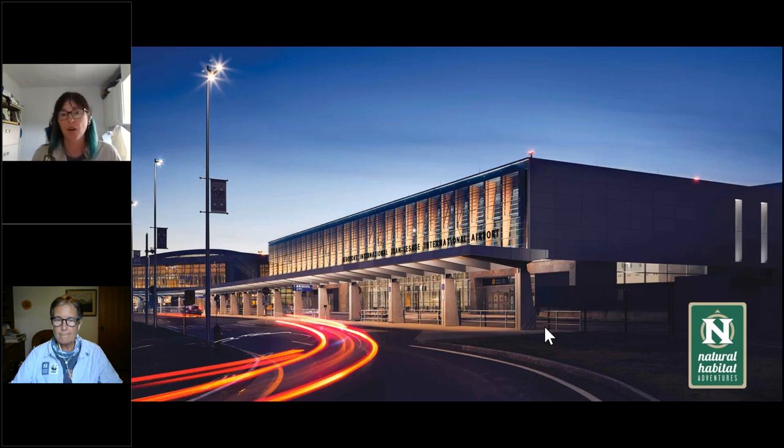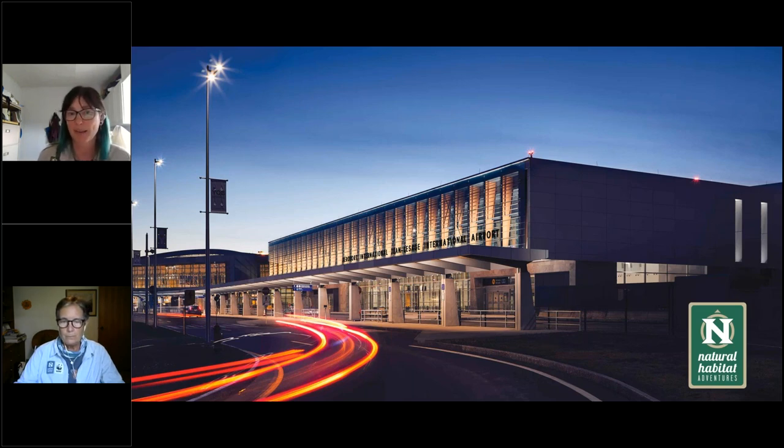So let's start by talking about your arrival in Quebec City. This is a lovely nighttime shot of the International Airport in Quebec City. It is a small airport. For those of you who are flying into Canada, you will likely fly through a different airport, probably Montreal or Toronto, and go through customs in that first place of landing. And by the time you land in Quebec City, it's likely to be considered a domestic arrival.